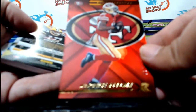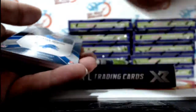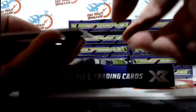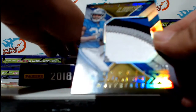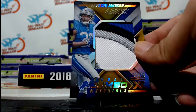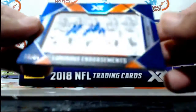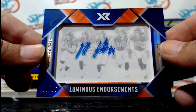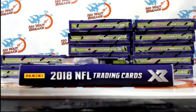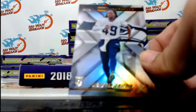Marquise Goodwin, 299, 49ers. Davante Adams, 199 blue. Jumbo, 1, 2, 3, 4 color. Rookie patch to 10, Kerryon Johnson. Nice looking card. Luminous endorsements to 25, Hayden Hurst, Ravens. And Shaquem Griffin is the rookie on the back.